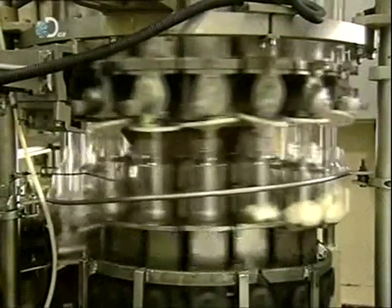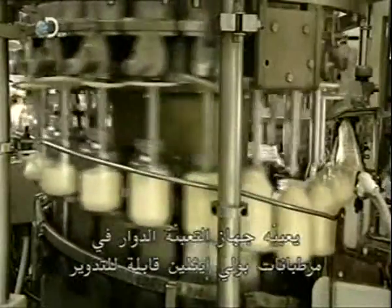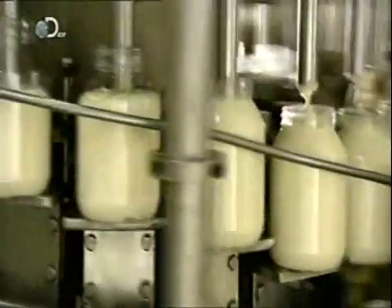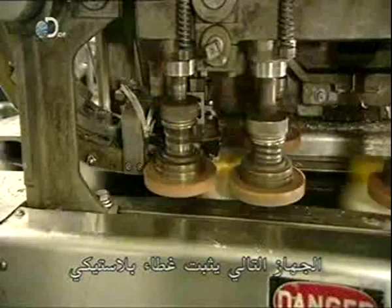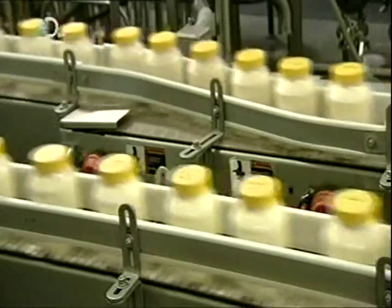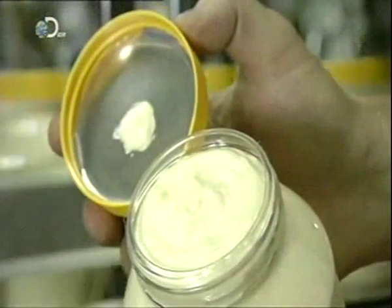Once the mayonnaise passes quality control inspection, this rotary filler dispenses it into recyclable polyethylene jars. It fills each jar in just a quarter of a second. The next machine twists on a plastic cap. Inside the cap is a foil seal.